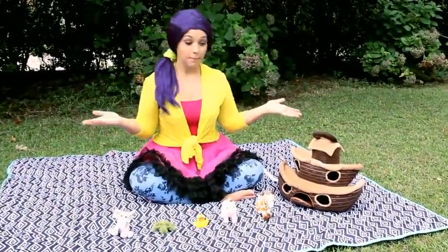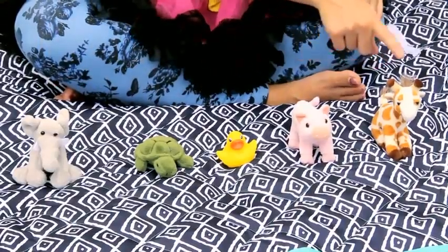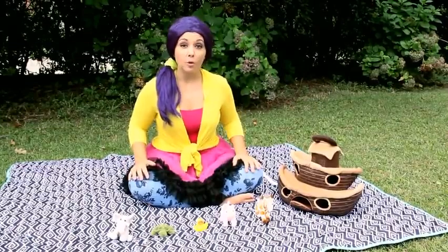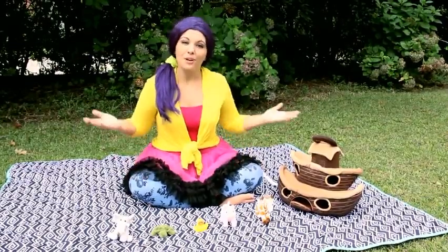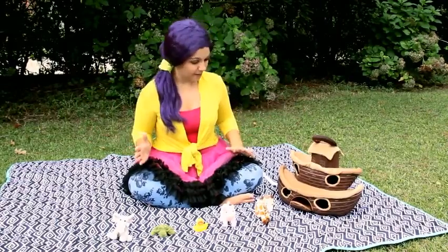I was just outside playing with my boat and my animals. I want to put them all in the boat so they're safe from the storm. Will you help me? Okay, let's do it together.